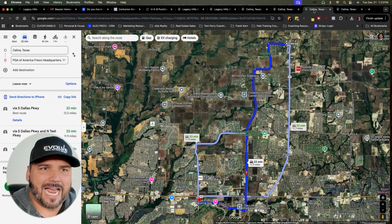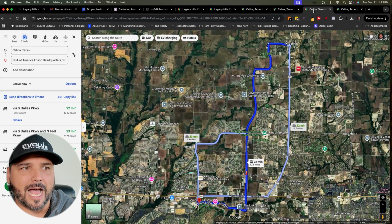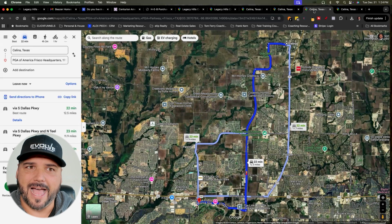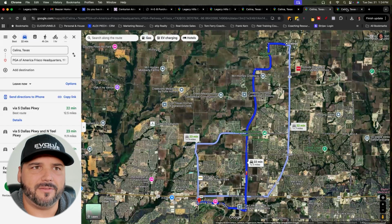You're not in the hustle and bustle, the crazy congestion. Look how many rooftops and roads you see on this map right here. So you're just north of that. You get a little bit more of a relaxed pace, but you're just 20 minutes away from everything.